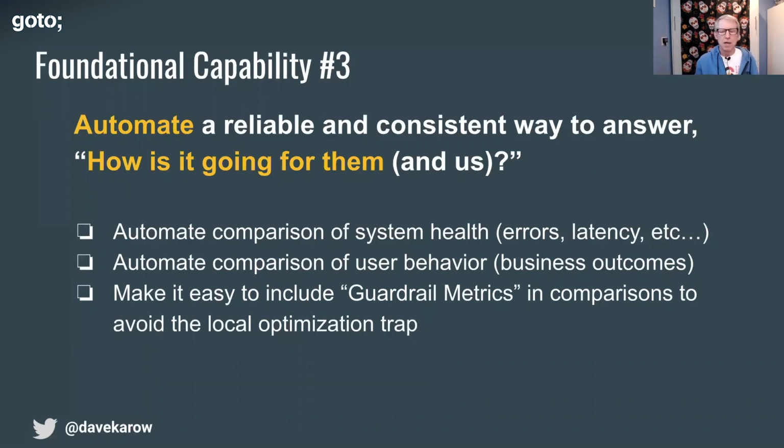Right? And where it says local optimization trap, as a team, you're trying to move the needle for something maybe. If you're goal-oriented, you're trying to get people to do more of something.